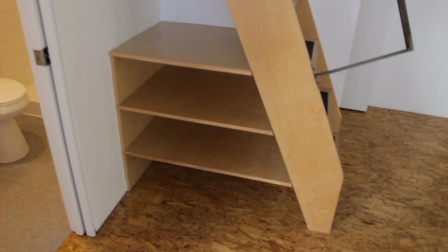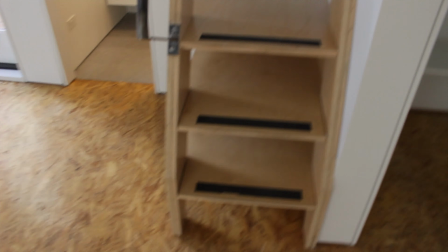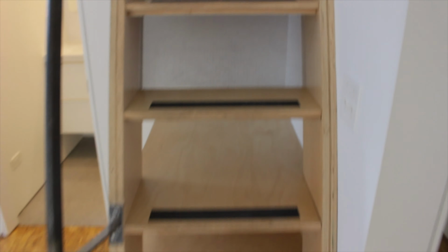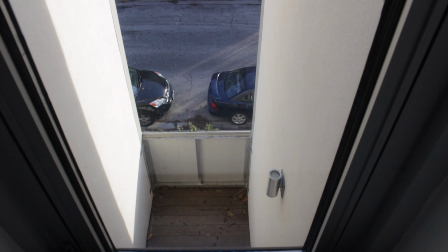Okay, now back inside, we obviously have our ladder to get up to the loft, and it has some shelving underneath, so that was pretty cool for extra storage. So up the ladder we go. Once you get up the ladder, you are automatically met with a built-in desk. This was so nice. We did not have to buy a desk, and we obviously do a lot of editing and music and stuff, so it's pretty cool. And there's a window, and you can see outside. That's our only window that's clearly visible.